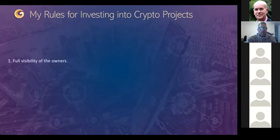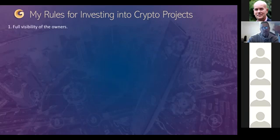So as a result, I created a list of only 9 things. If you follow this list, the chances are that you're going to involve yourself in a quality project. If any of these things are missing from the list, the chances are you are going to lose at some point in the project that you are investing in, because there's a reason why these points are not answered in the investment that you are looking at.